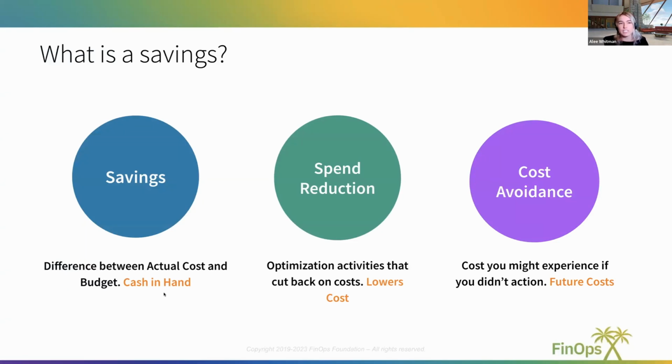Lastly, there's cost avoidance. This is what folks want to get to, because if they don't have to reduce your cost, it means you did it correctly from the get-go. So how can you avoid these costs? This is a cost you might experience if you didn't action. Think of this as your future costs. For example, there's architecting for optimization prior to deployment, or catching a spend increase immediately before it has a chance to really increase your run rate for future months. Cost avoidance provides proactive cost optimization because you can optimize before you actually incur that cost.